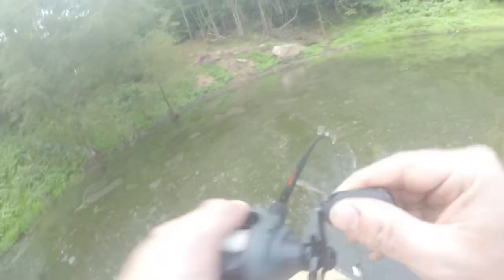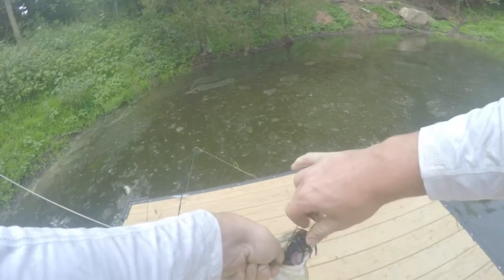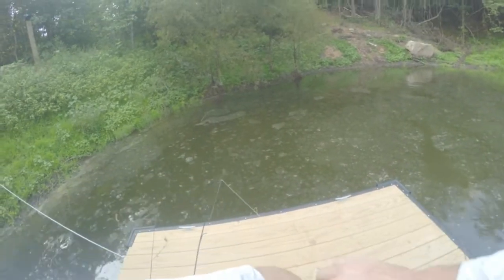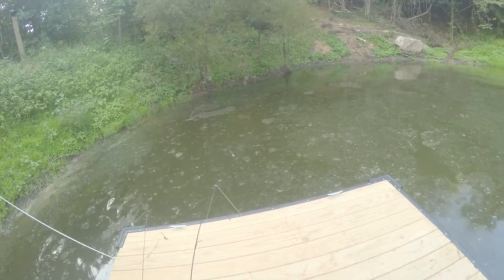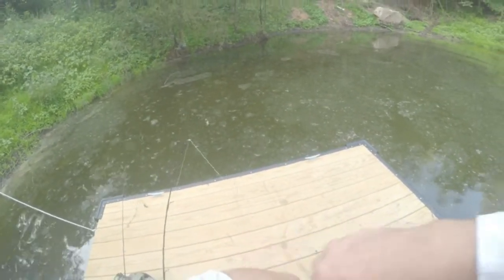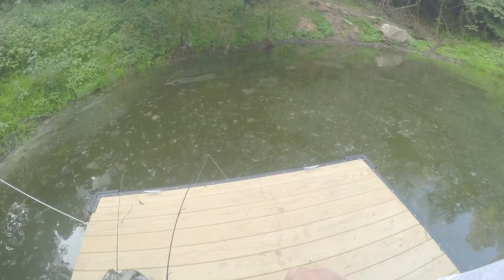I tell you, just got one. Come on, stay down. Oh yeah, there it is. So as y'all remember earlier, I had cast it out and I'd got one and lost it at the dock. Well, I just cast it out right in the same spot as earlier and finally got one in.